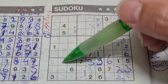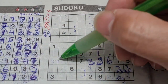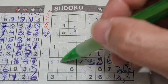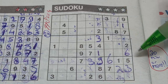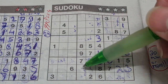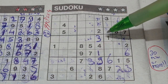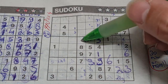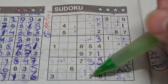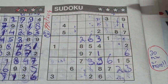Alright, what are these 3 missing numbers in this row? 1, 2 is missing, 3, the 4 is missing, the 5, the 6, the 7, and the 8 is missing. 2, 4, 8, okay. I need a 1 here, and I need a 4 here. 2 and a 6, yeah, 2 missing numbers here, the 2 and a 6 are missing here. We have a 2 in the middle column, no 2 there, 2 should be here, and a 6 goes there.